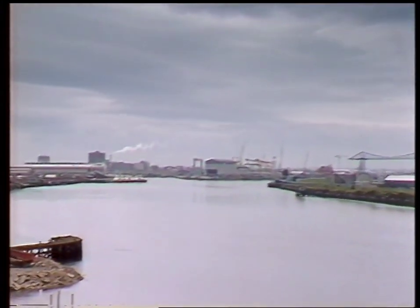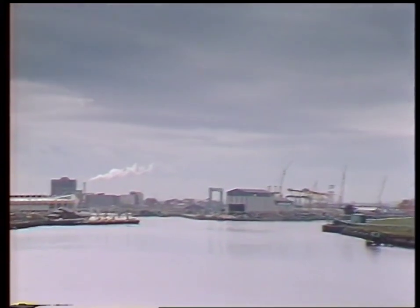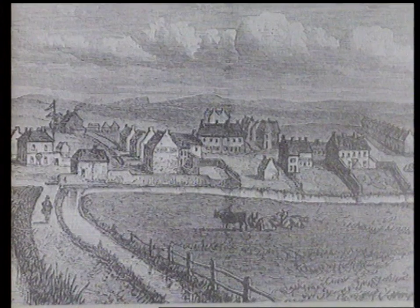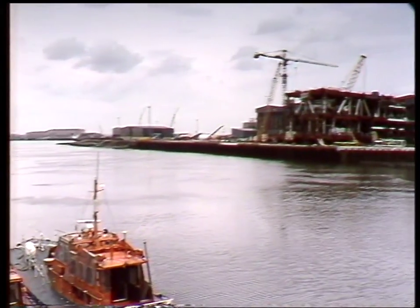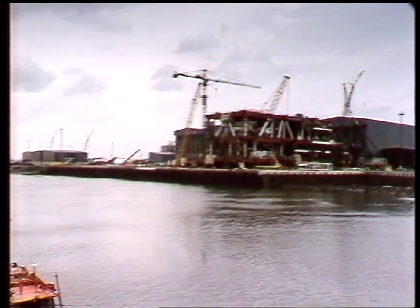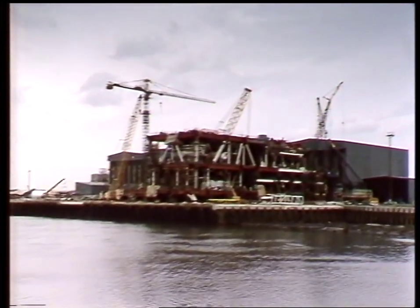The mouth of the River Tees is dominated by the docks, warehouses, and factories of Middlesbrough. Once, this was a small farming community. Then, ironstone and coal were brought together to create the iron and steel industry. In just a few years, Middlesbrough grew into an industrial metropolis with some of the most advanced technology in the world.